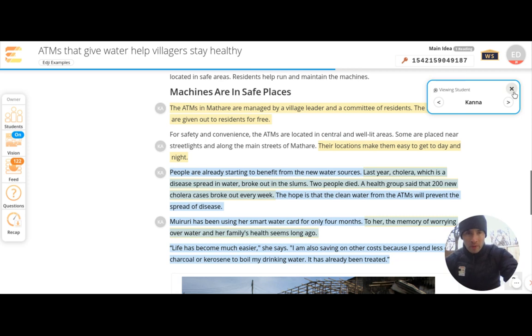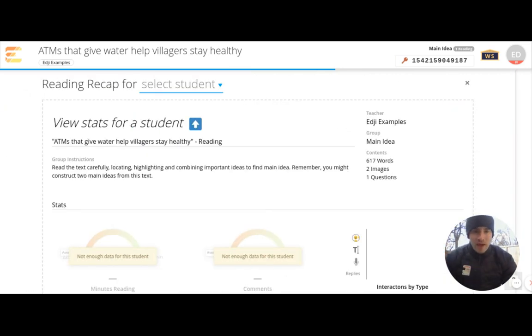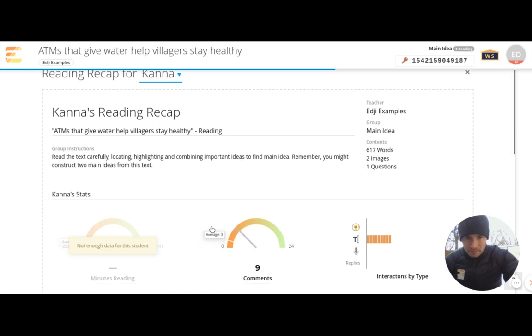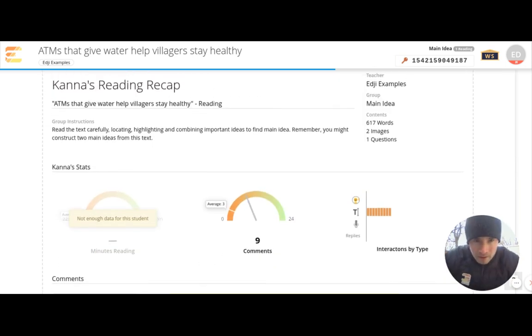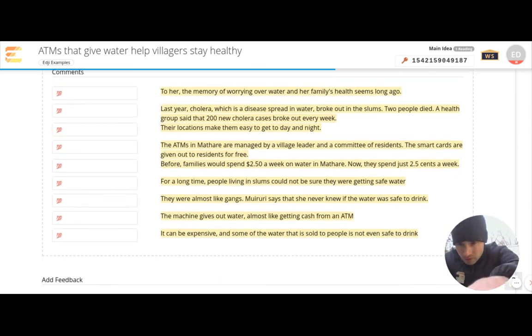One more tool that I want to show you before my hands get too cold and I have to run inside. And that is the recap. The recap allows you to see every single student's reading compiled into one dashboard. So I'll just go with Kana's reading. I can see that Kana had 9 comments. The average was 3. The maximum was 24. There were some students who didn't even leave any comments at all. I can see what her comments are. She used the 100 emoji every single time, and I can see what she highlighted.